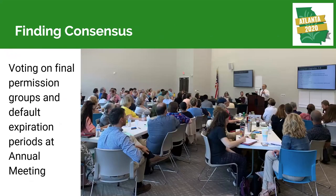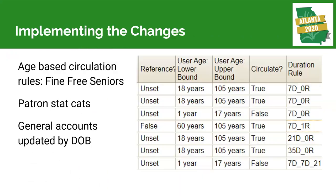So once we had all the reports together, we sent them out a month ahead of our annual meeting so that people had time to digest them. At our annual meeting, we talked through the proposed changes, gave people a chance to discuss the changes, and then voted on the proposals. This gave us our marching orders to implement the changes.